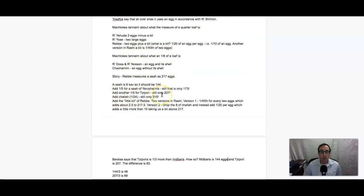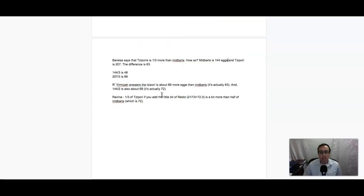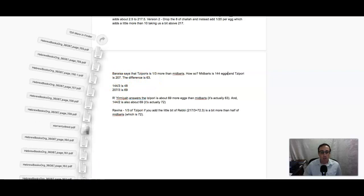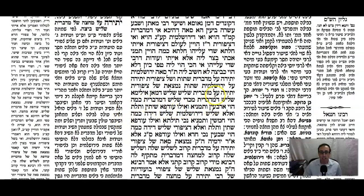Add another fifth, it's still only 207 eggs. So what's going on? If the Midbaris is 144 eggs and the Tzipori is 207, the difference there is 63. Now, a third of 144 is 48, a third of 207 is 69. So no matter what we take the third of, it's not equaling 63. So that's why the Gemara is going to try to figure out what that line means in the Brisa.